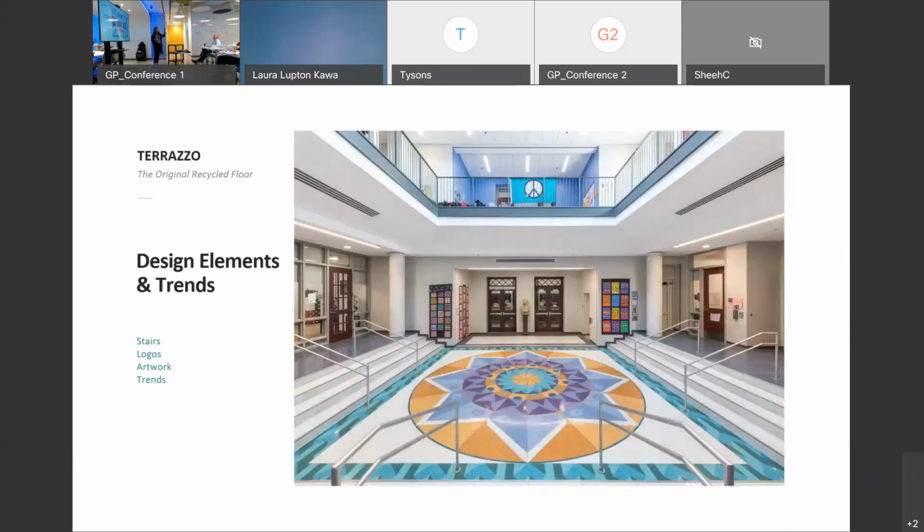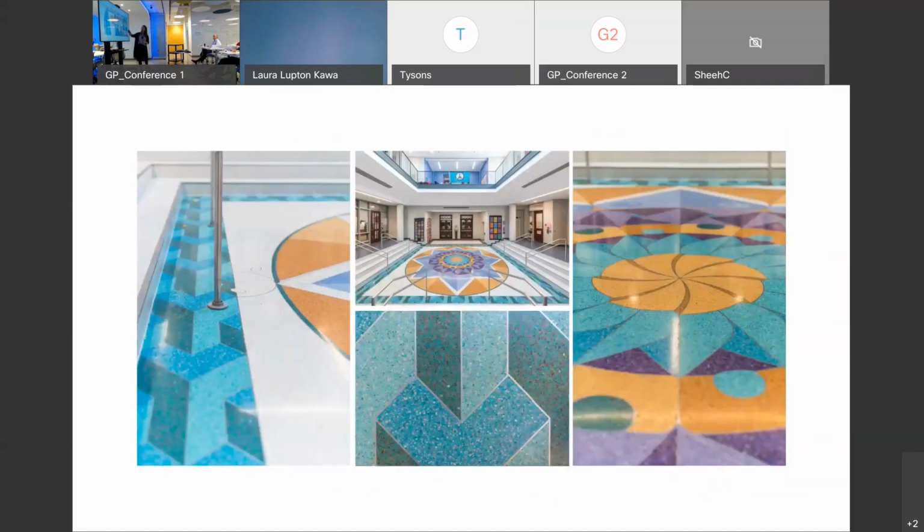We've seen some art and public places funding. This was a project down in Silver Spring where they actually had a contest and a local artist from Silver Spring came up with this design, this mandala pattern here, and we worked with him to come up with individual terrazzo blends for each of those colors. So it was a really nice kind of tapestry in the floor. This won an artwork award with the National Terrazzo and Mosaic Association.